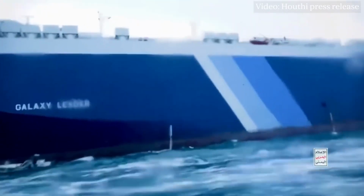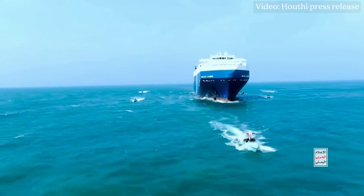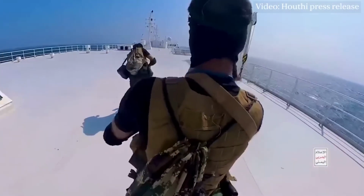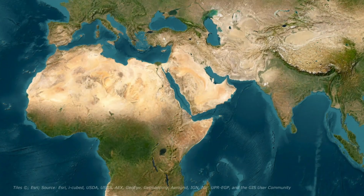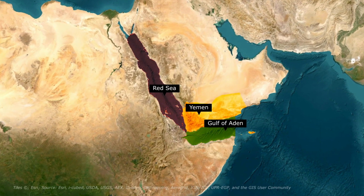The hijacking of the Galaxy Leader by Houthi rebels exemplifies the evolving nature of maritime security threats and the challenges faced by traditional anti-piracy measures. But now you must be wondering, what is the Galaxy Leader and who are the Houthi rebels? Well, the Galaxy Leader, a British cargo ship, fell victim to a seizure by Houthi rebels in the Red Sea on November 19, 2023. The Houthi rebels, based in Yemen, have been targeting ships in the Red Sea and Gulf of Aden amidst the Gaza war.